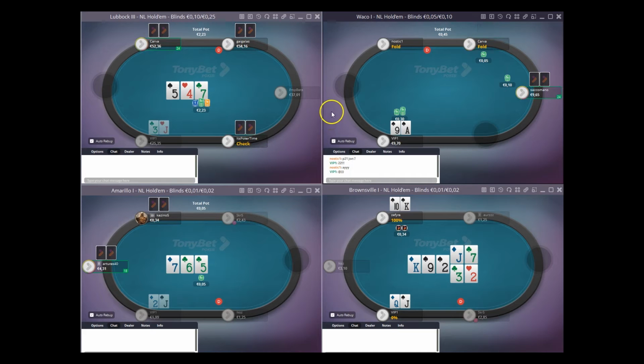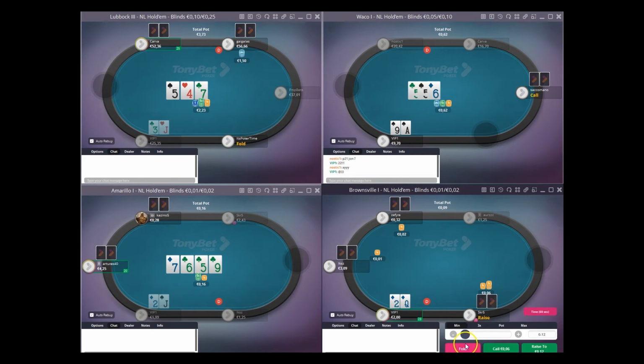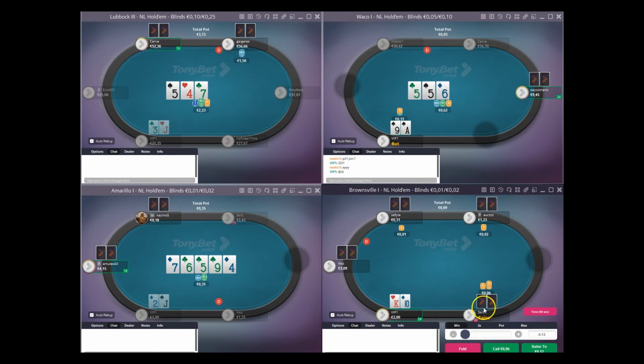Jack Queen's going to be ahead of this guy quite a lot. He's got like 8 big blinds. So happy to just go with Jack Queen pre-flop, and on that flop we just go. Ace 9, I raise. Big blind goes ahead and peels. Gonna go ahead and bet the flop.